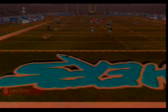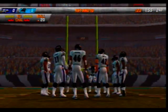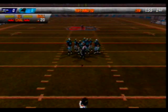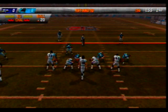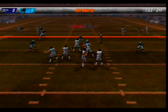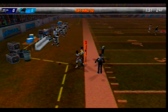Signals for the fair catch. First and ten. Ball on the 20-yard line. Carolina comes out on a 4-3 defense, and they might have some unfavorable matchups against this 5-receiver set. Dropping back to pass on first down. Gets the pass off, and he goes out of bounds at the 31.